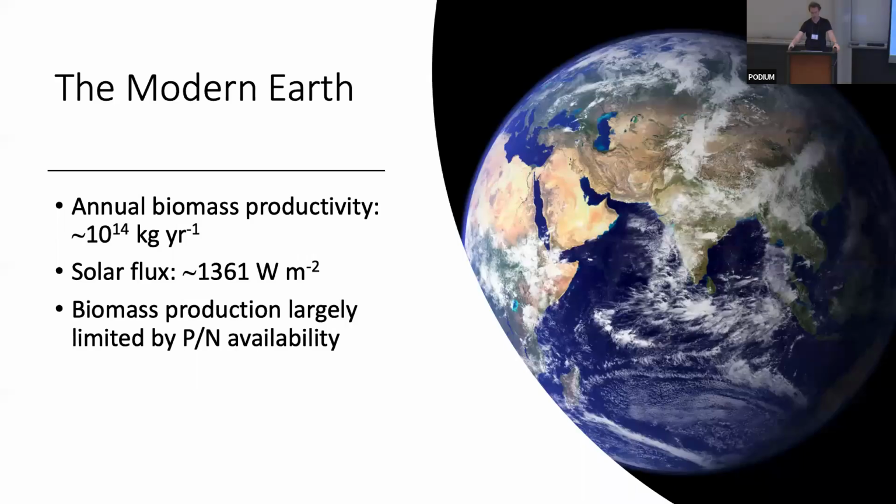We're going to start with the modern Earth, right? Everyone's favorite planet. We learned yesterday not to use the term Earth-like, and I'm going to use that all the time throughout this talk. But in this case, I actually mean exactly that planet. So when I say Earth-like, I mean it's got oceans, it's got continents, it's the same thing. So hopefully that's an acceptable use of the term Earth-like.